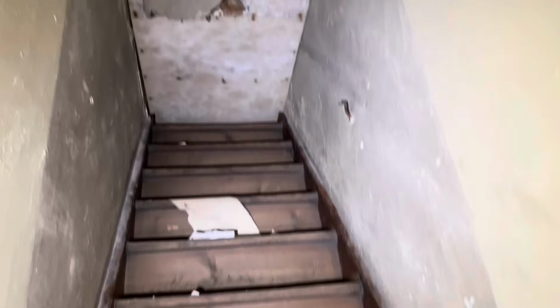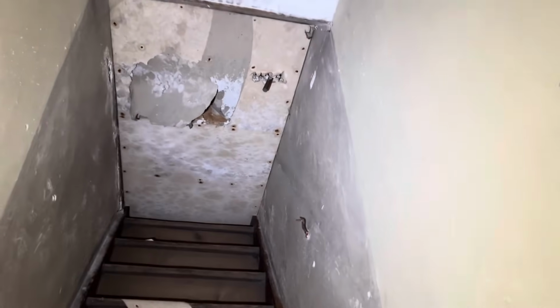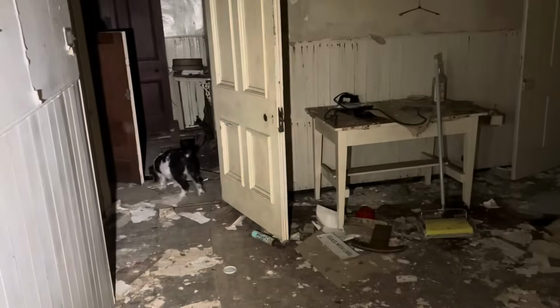Oh, that's interesting. Those stairs go to nowhere, which is a bit odd. I wonder if they've put a new floor in there or there's a bath up there because there seems to be copper pipes coming out through it. Let's go in here. Bear's off. Bear just doesn't care. I love this.